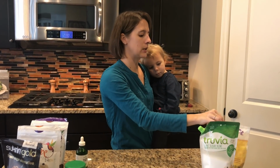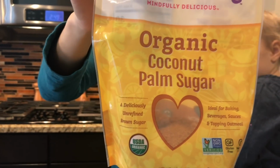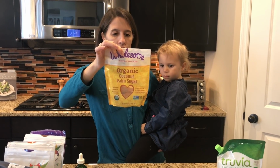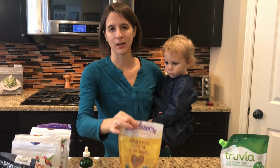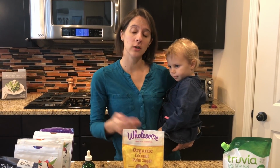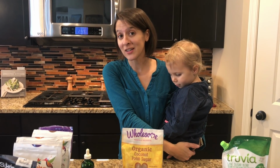The other option is this organic coconut palm sugar, and I love this stuff. Unfortunately, it's not super keto. So it basically has a glycemic impact like sugar. It's considered more like a paleo sugar than a white sugar. It's not quite as processed that way. And it does bake really well in cookies.